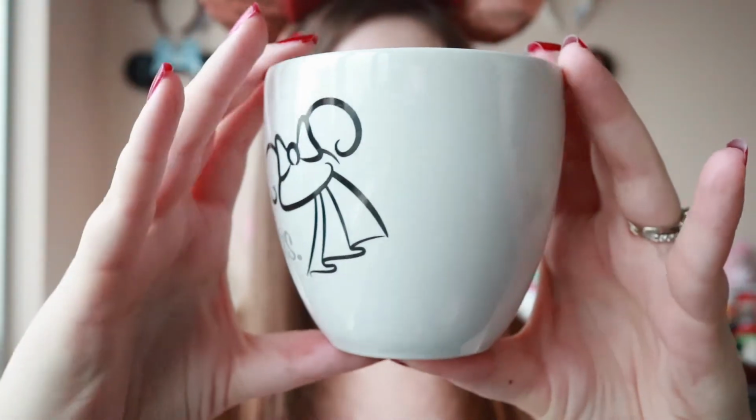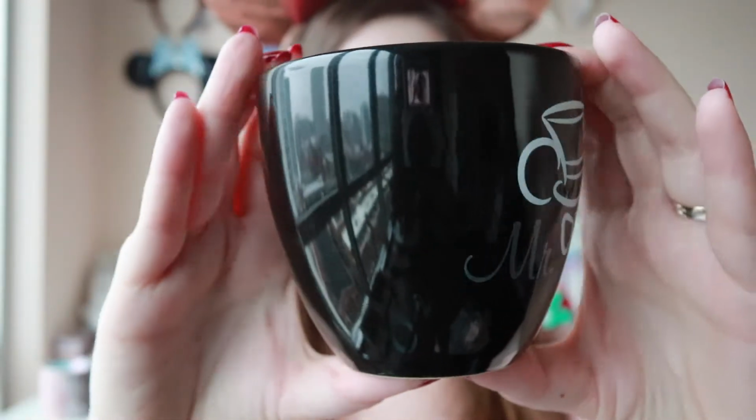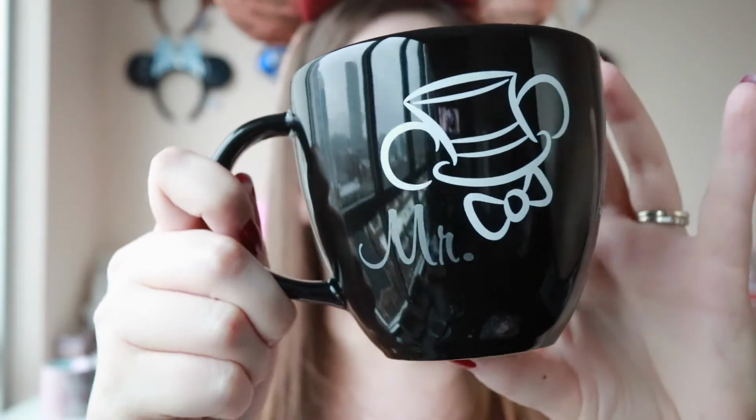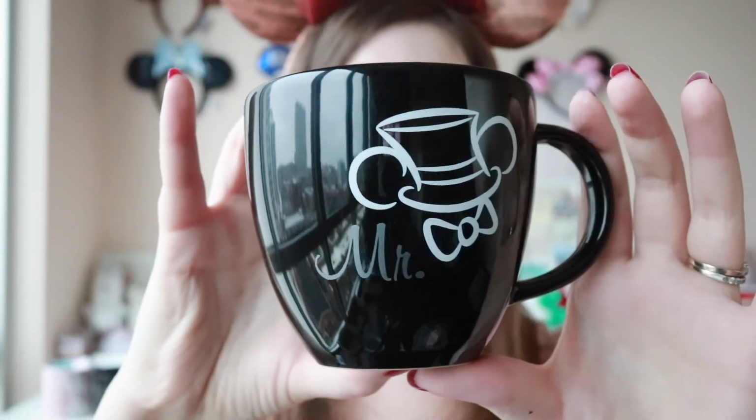Mouse ear mug set. I love the design of these because they are very simplistic and they look really great together. After I had asked my maid of honor to be my maid of honor, she actually gifted these to me as an engagement present, and I just love them so much. But that was a couple of years ago now, and I think they still probably make and sell these in the park. So if you know someone getting married, these are one of the wedding gifts that I definitely cherish most.